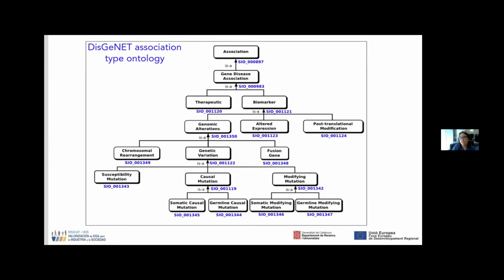And then the causal mutation is more reflecting the case of Mendelian diseases like Duchenne or cystic fibrosis, in which having a mutation implies that the patient would develop the disease, right? So we try to reflect all these different types of relationships, or for example, a gene that is used as a target for a drug that treats the disease, right? But this gene doesn't necessarily have to be a gene causing the disease, but it might be a gene that is downstream of the perturbed pathway of the original cause, right? So this is why we designed, for example, the therapeutic relationship between gene and disease.